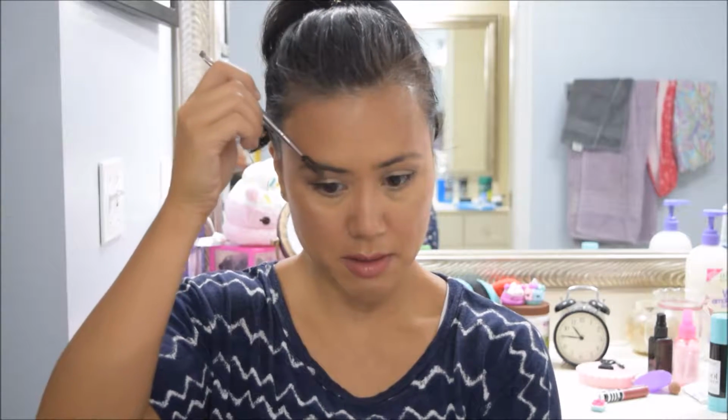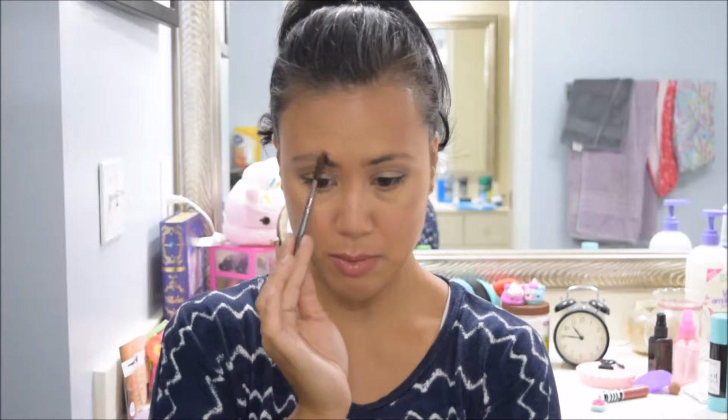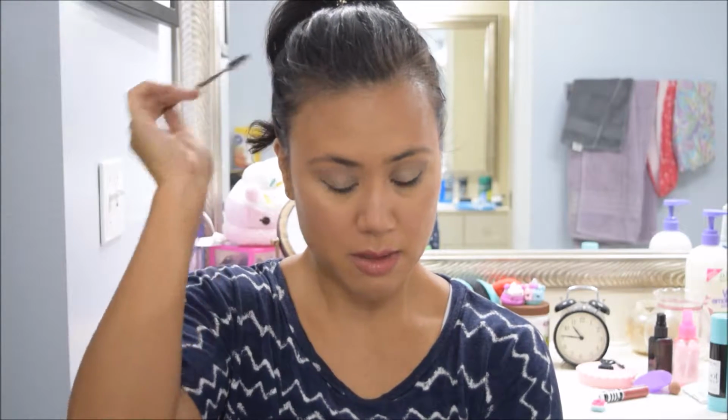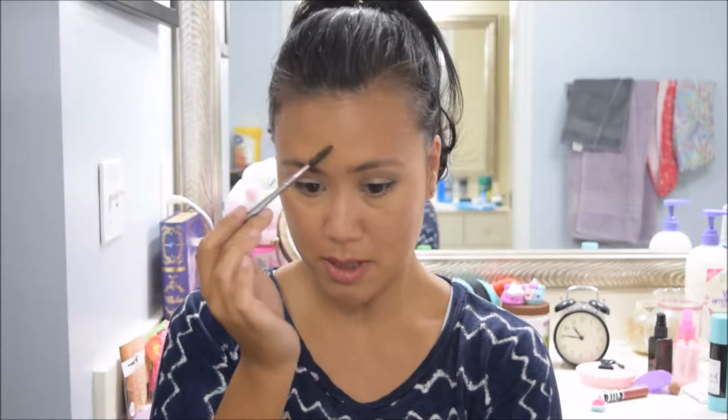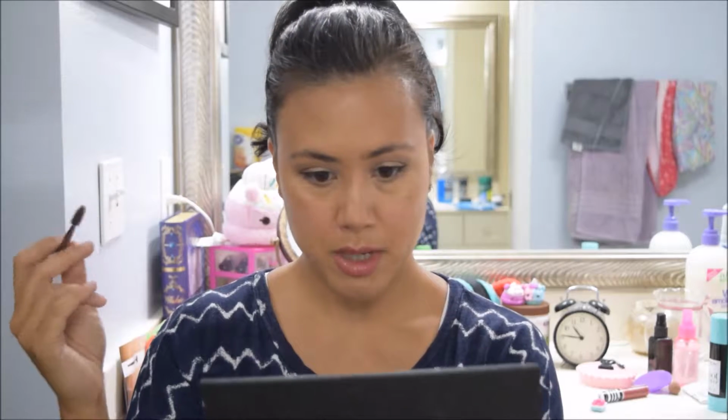I didn't do them yet because I was going to just go through some of the stuff. They're not very bushy, but as you can see, as I take my little spoolie here and comb the eyebrows in the opposite direction, the hairs themselves are pretty long. So I can work with that pretty easily, to create some bolder looks, or, most of the time I end up just filling in the blanks.